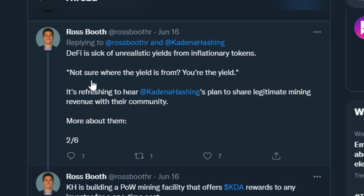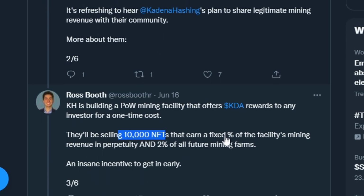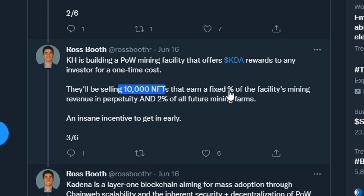Now, here is where you can actually make money with this. Again, it's not out yet, so you can't buy the NFT just yet, and we are still waiting on a lot of information to come out from this project. But essentially, they're going to be selling 10,000 NFTs that earn a fixed percent on a daily basis. And again, we don't know what percent that will be, but that will be according to the facility's mining revenue. And you're also going to be getting 2% of all future mining farms.